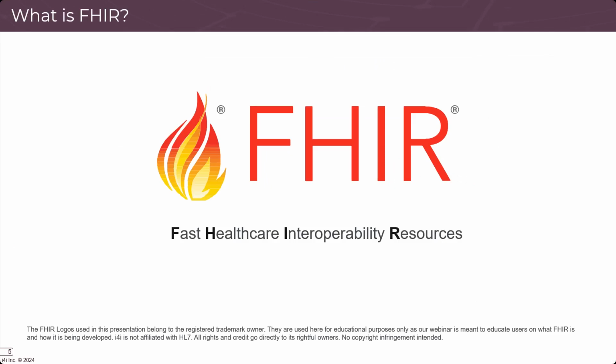The categories of resources are not limited to labeling. They cover all aspects of healthcare, including patient information, medication prescribing, manufacturing, diagnostics, billing, and a lot more.